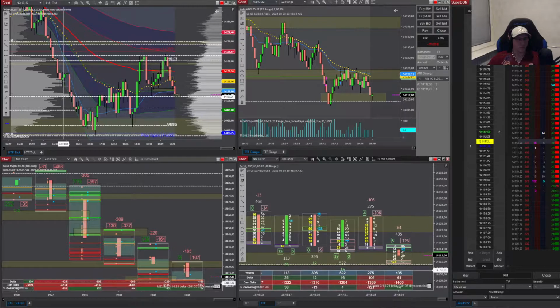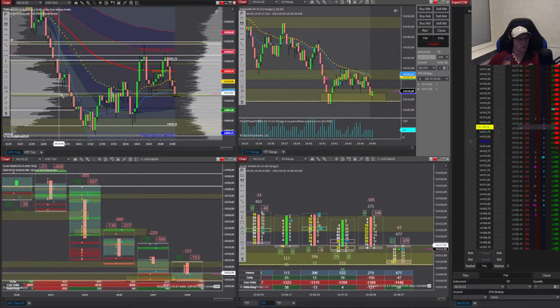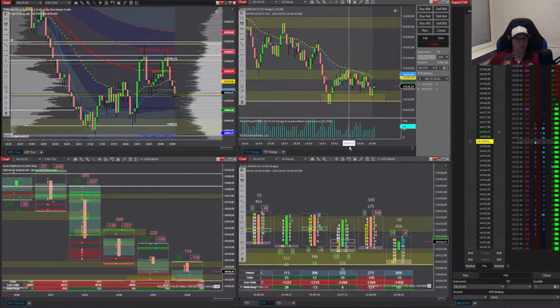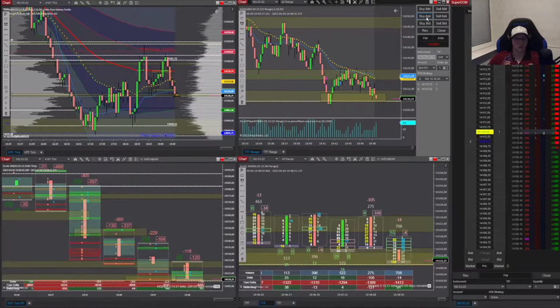Nice into the high volume area zone here. Look at this. This zone here is beautiful. High support area, yeah. That's a fat buy. Maybe. 700.